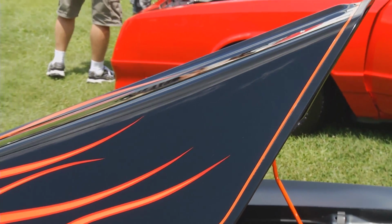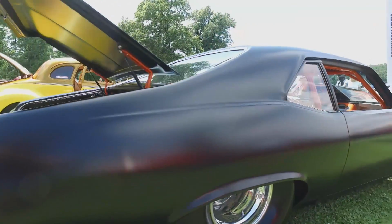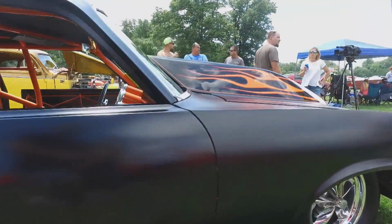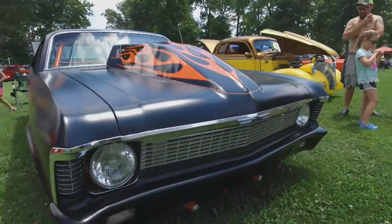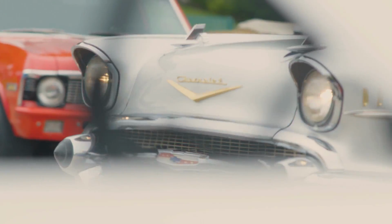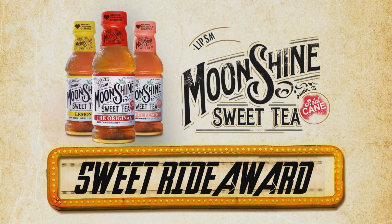It blows them away. Yeah, I really like the guys that are really into fabricating, because they walk around a couple times and they walk the other way, and every time they walk around they see something. So, we enjoyed the build. You know, I didn't build it to race. I enjoyed the build. Congratulations to Mike Eden and his 1970 Nova for winning the Moonshine Sweet Tea Sweet Ride Award.